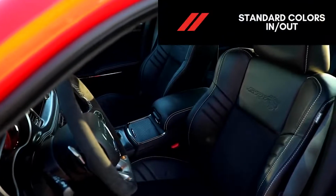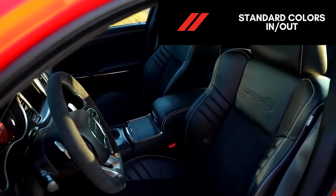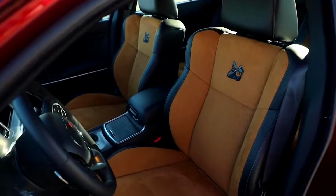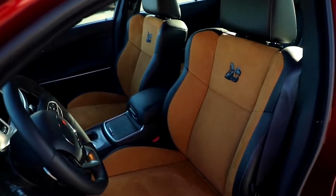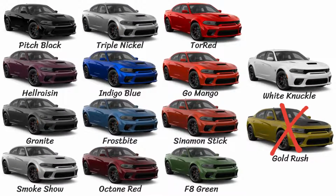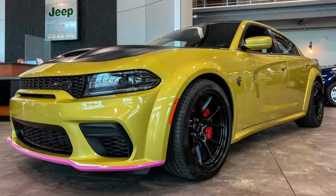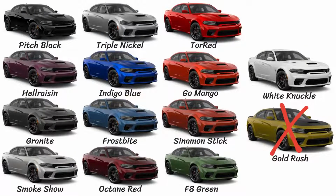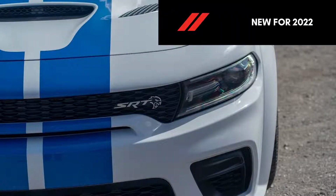Now we'll check out the standard colors both inside and out. The available seat colors are black, black houndstooth, black caramel, ruby red, sepia, or demonic red. As for the exterior, most of those 14 colors from 2021 return, with one glaring exception. That would be the Gold Rush color, which has been removed. The others are alive and well, including some high-impact paint colors like F8 Green, Frostbite, Go Mango, Hell Raisin, Cinnamon Stick, and Torred.